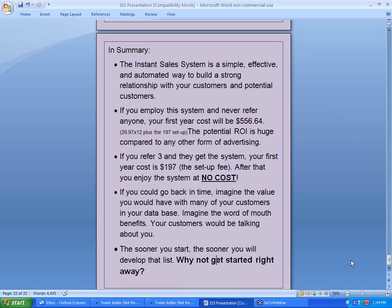If you could go back in time, imagine the value you would have with many of your customers in your database. Imagine the word-of-mouth benefits. Your customers would be talking about the emails you send. They would be talking about you. So the sooner you start, the sooner you'll develop that list. Why not get started right away?